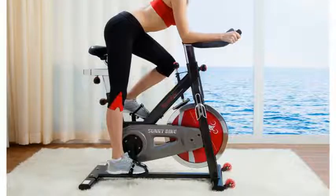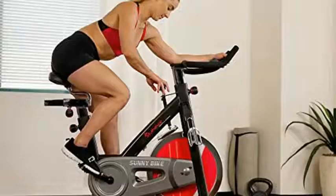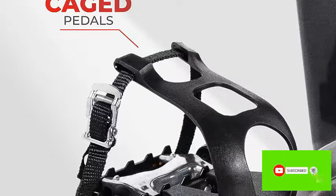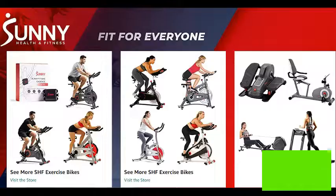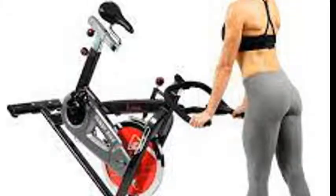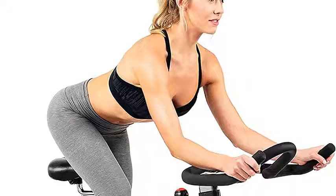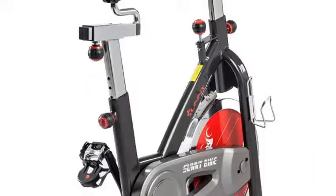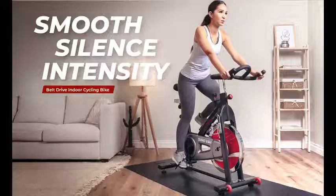The SF-B1002 is engineered with one of the heaviest flywheels available for a consumer indoor cycle bike. Feel the burn from those intense climbs or get your heart pumping on those sprints. The SF-B1002 is equipped with a quiet and smooth leather brake pad system. The leather brake pad system allows for various tension levels, providing an intense workout, thus burning more calories.